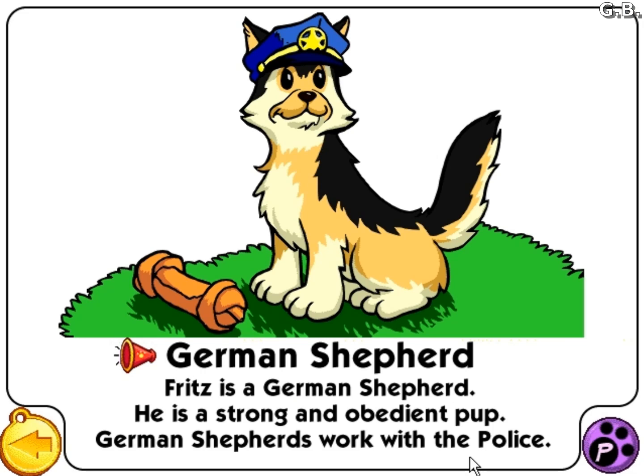German Shepherd. German Shepherd. Fritz is a German Shepherd. He is a strong and obedient pup. German Shepherds work with the police.